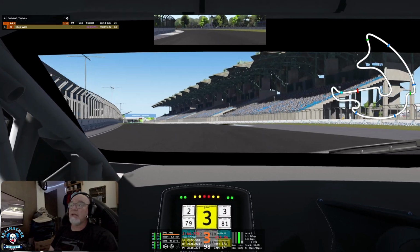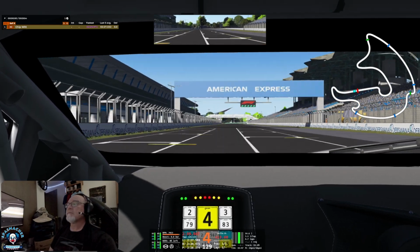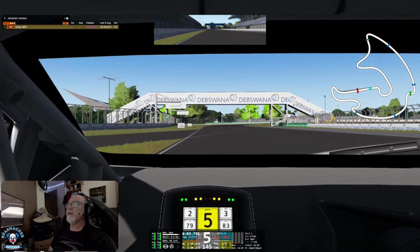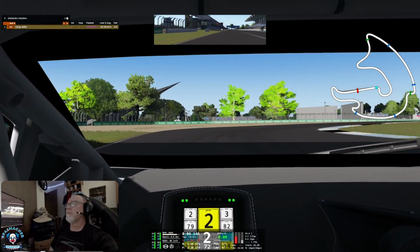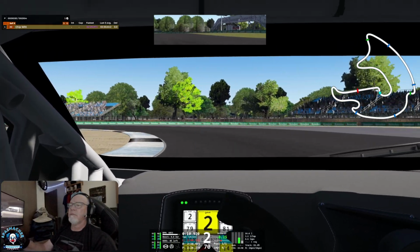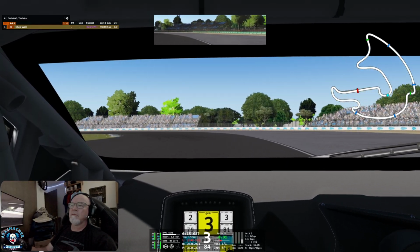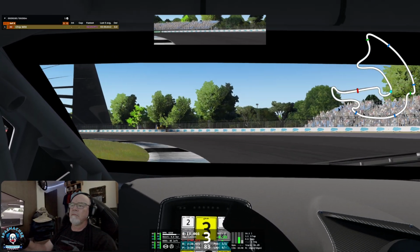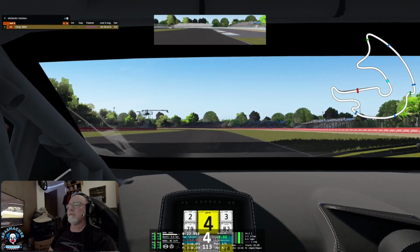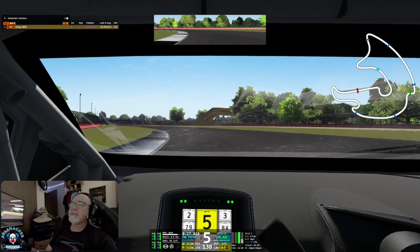Trying really hard to like this track. I really am. I do love the car. Usually if you enjoy the car you're driving, you can find a way to like the place where you're driving it. Isn't universally true.